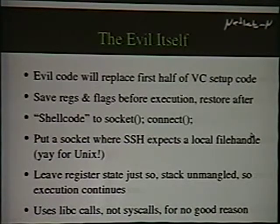And then when it's finished, we've got to leave everything just as we found it, stack unmangled, nice and clean. And the shellcode that I'm using uses libc calls for no really good reason. I could have just used kernel calls, but I figured I had libc there, I might as well use it.